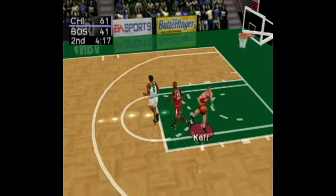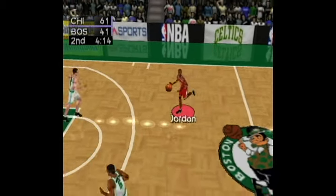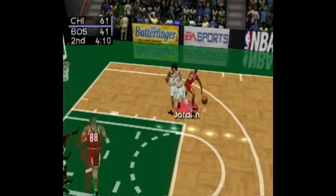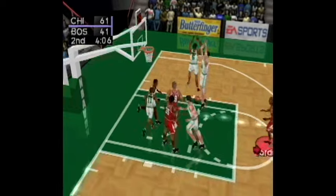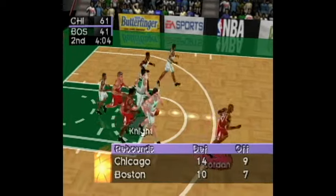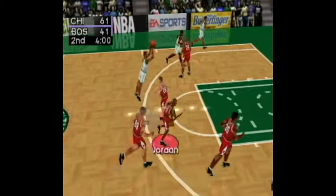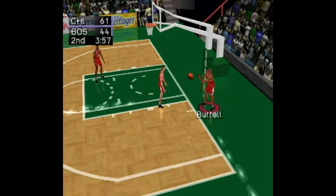Inbound pass to Kerr. From the left side to number 23. Number 23 takes the fadeaway jumper. Knight with another defensive board. From half court to Burrell. From downtown, he buries the jumper.